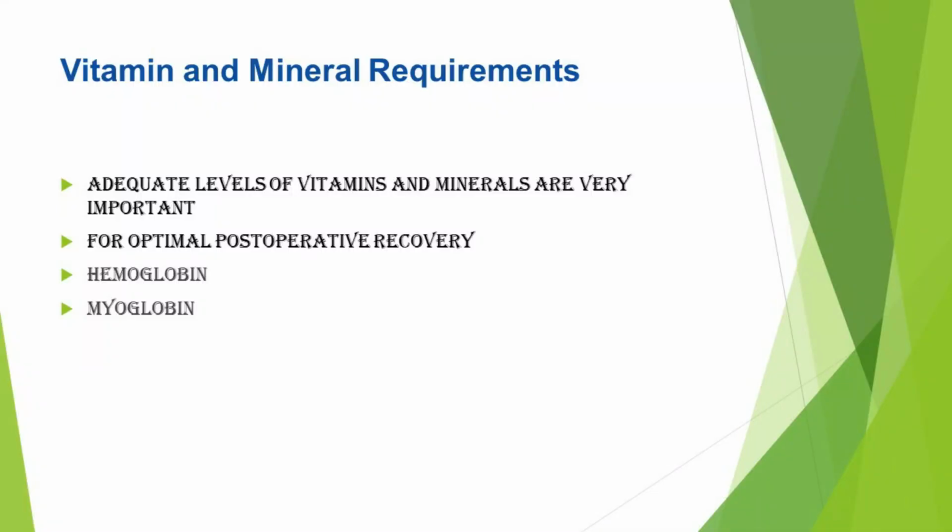In vitamin and mineral requirements, adequate levels of vitamins and minerals are very important for optimal post-operative recovery. Vitamin C serves many functions in the body. In addition to being an antioxidant, it is required for synthesis of collagen, which is the structural protein found in skin, bone, tendon, and cartilage, carnitine and neurotransmitters, as well as for immune-mediated and antibacterial functions of white blood cells. Vitamin C is also required for scar tissue formation, which aids in wound healing.